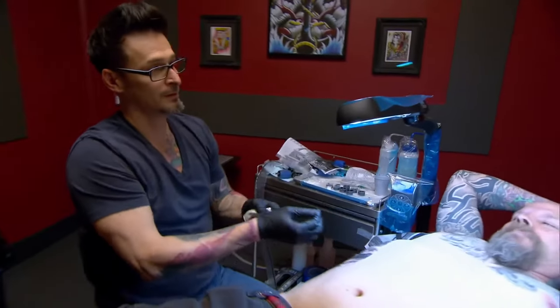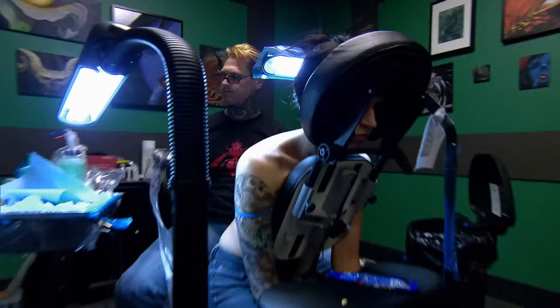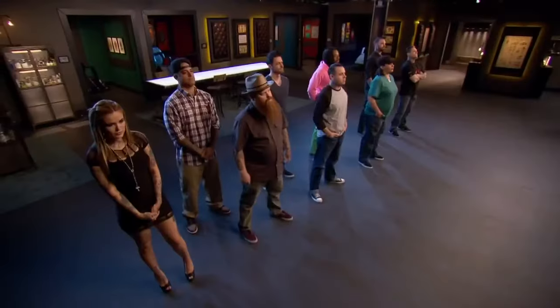3, 2, 1. That's it. Time's up, machine's down. No more ink. This week, we asked you to use dimension to tattoo a recognizable landmark.